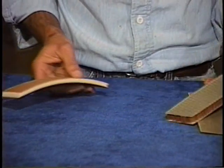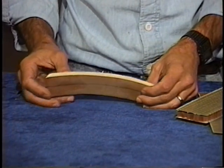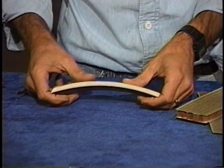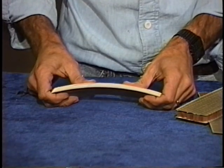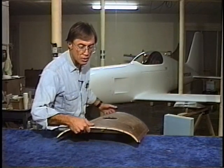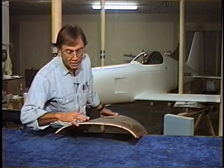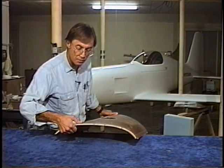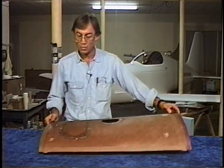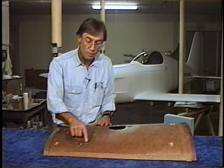This is a piece that we took out of the fuel tank. We'll show you how the fuel tank is made a little later on. It's a little different kind of foam, but the same procedure. Quite stiff. Here's the sandwich that we've talked about. It's 0.4 inches thick, fiberglass on both sides, quite stiff. And what I want to tell you about is how I make these inspection panels here.